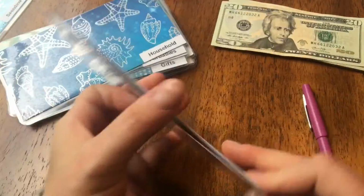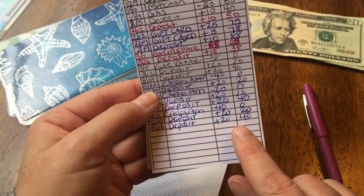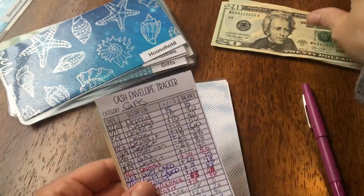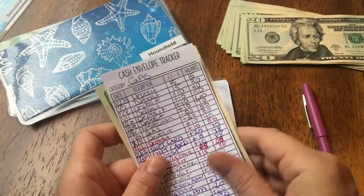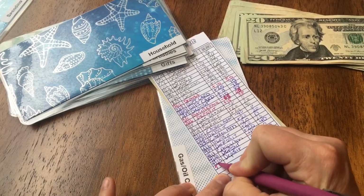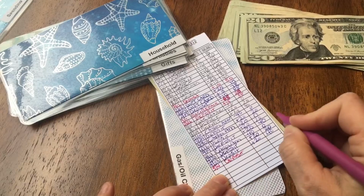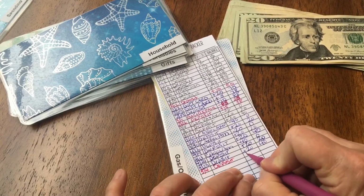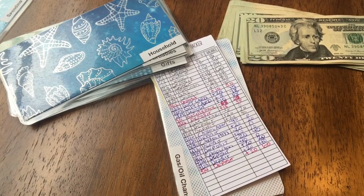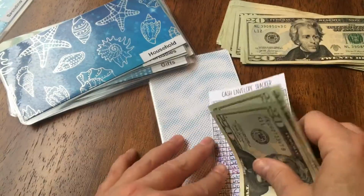Next is gas and oil changes. As of the last stuffing, I had a balance of 40. I haven't spent any money. I will be adding 20 today, so that should give me 60. So again, writing the date, which is the 4th, deposit, and let's see, plus 20 is 60. And here is 20, 40, and 60.